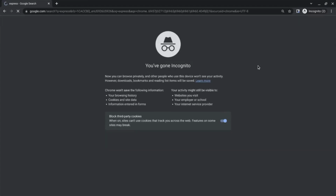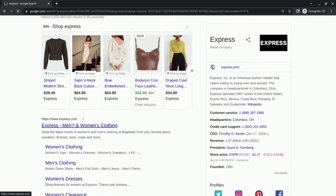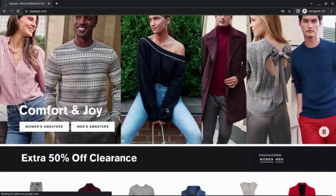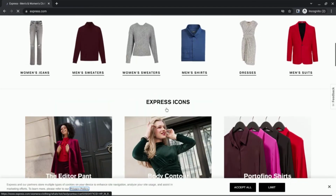So to do the Express credit card, you want to make sure you open an incognito screen, and you want to go to express.com. Now, when you go to express.com, understand that there are so many different things that you can put in your cart, but I want you guys to stay focused. So with a shopping cart trick, you want to put between $200 to $250 worth of items in your cart.